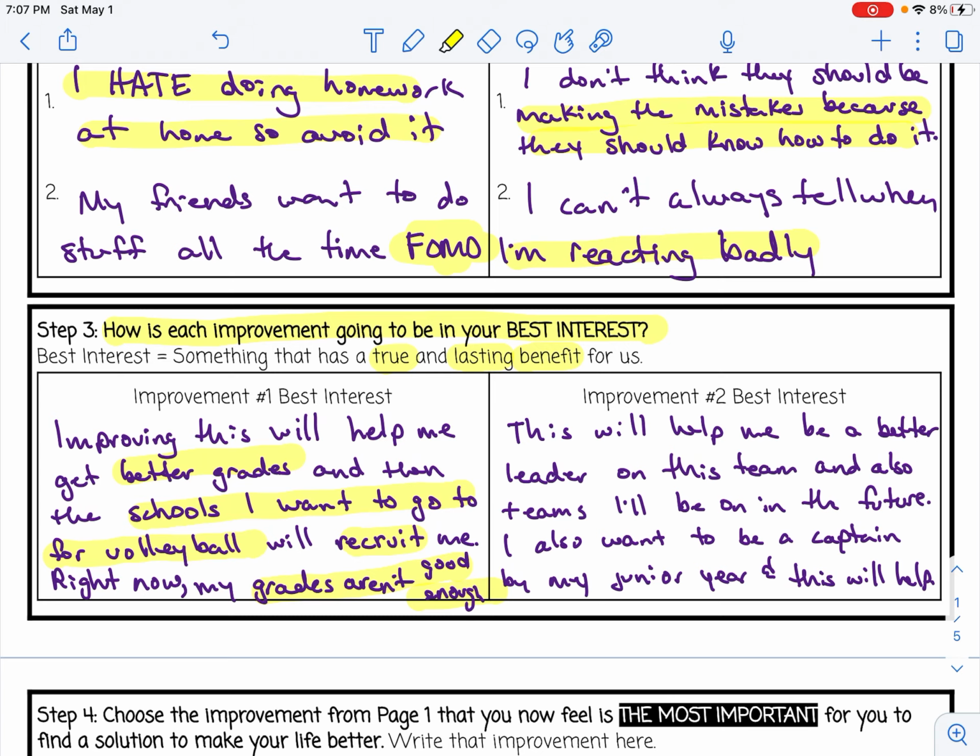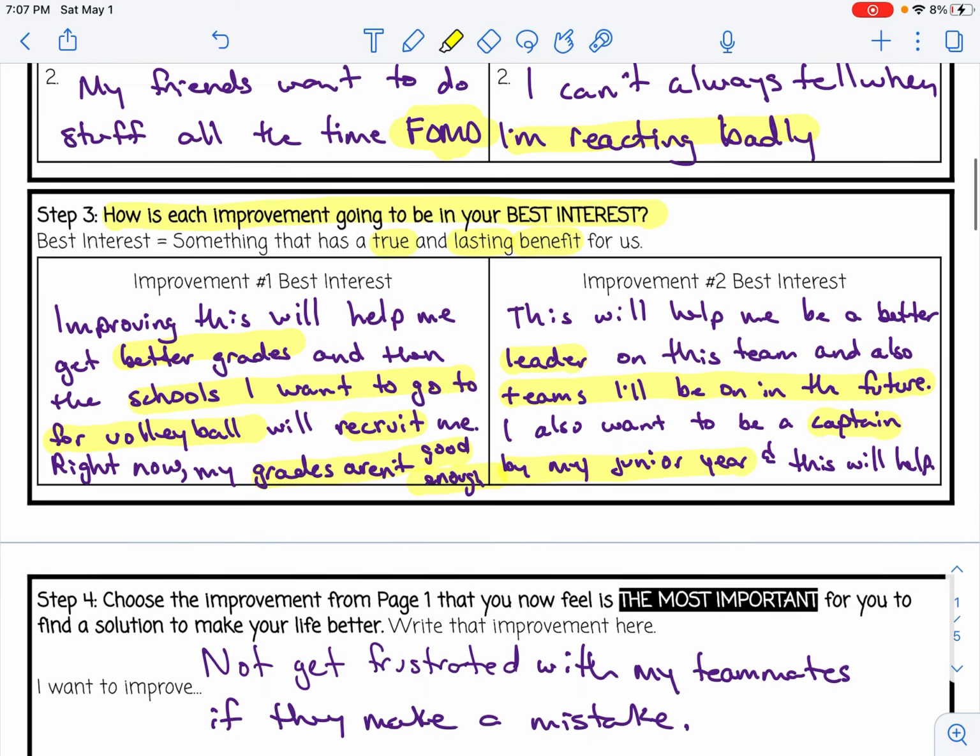For the second improvement, why that is in my best interest is this is going to help me be a better leader on this team and also teams I'll be on in the future. And a goal that I have is to be captain by my junior year.